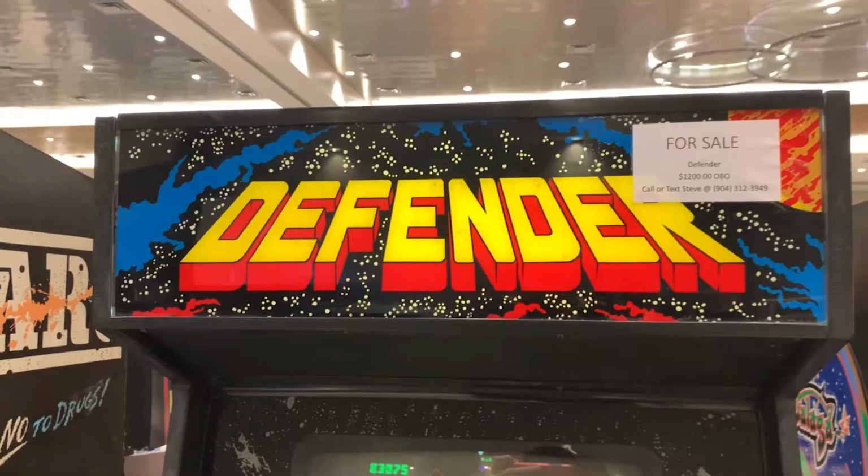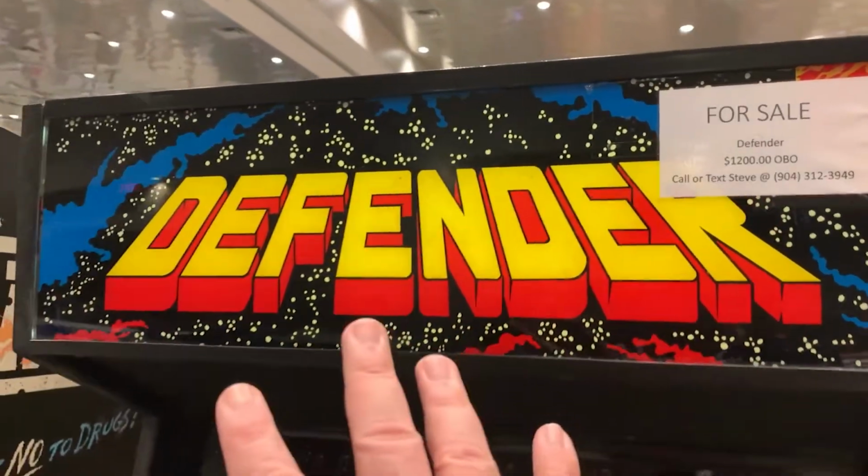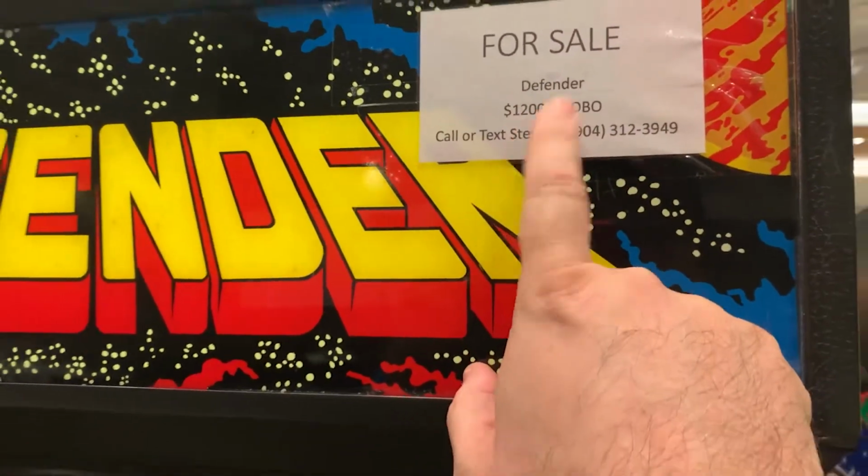What's mostly exciting about this Hubert machine is right here on the side. It was signed by the creator, Warren Davis. And if you're interested in buying one of the most difficult games of all time, Defender, you can get this one for a measly 1,200 bucks.